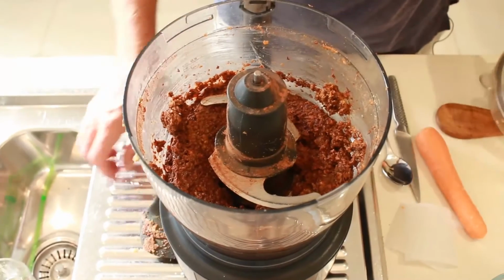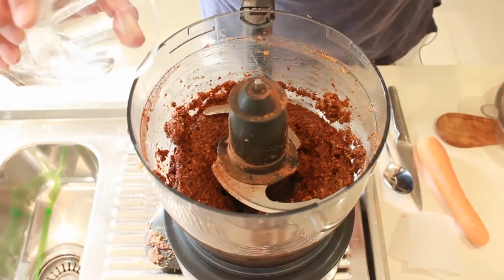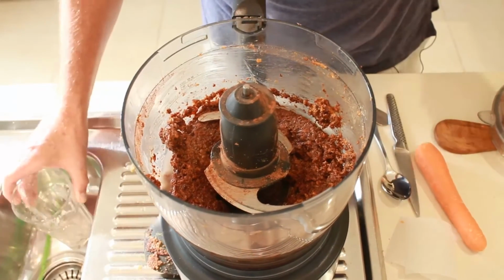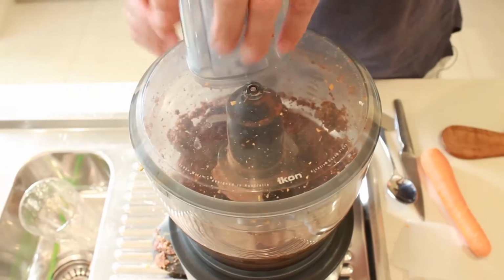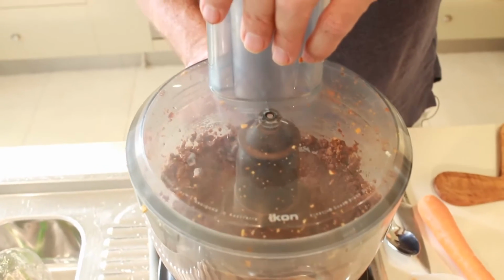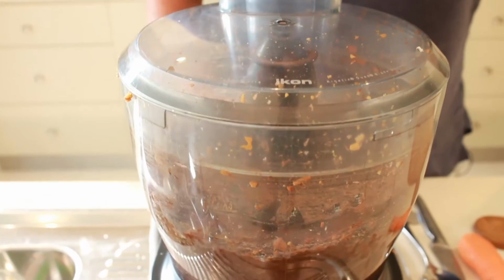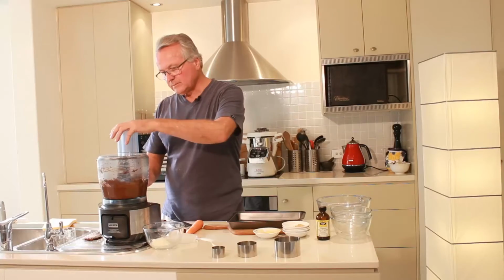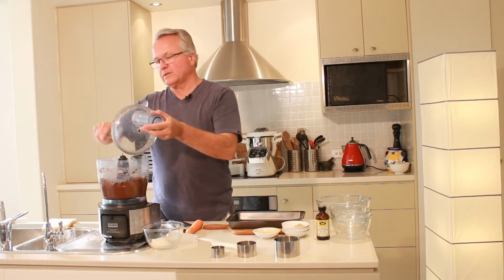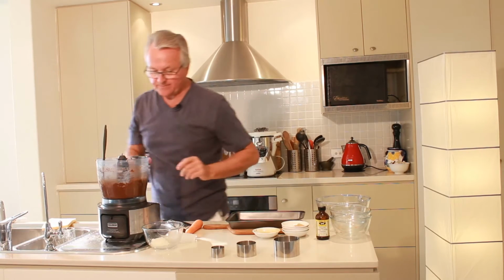Okay, so just halfway through this, the idea is just check on progress. It's coming together nicely. Just add a little bit of water just to moisten it up. Don't over moisten it. And set it off again until we can get it nice and fine, and that's the key to this whole thing. Okay, that's about it. Looking good. So we'll just get the spatula in there and just take off the air, just pop that away.